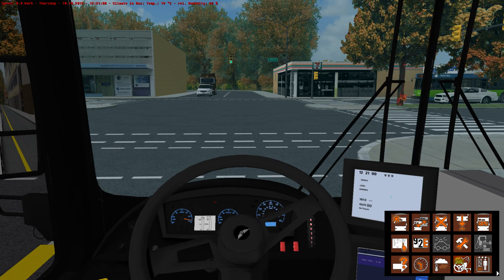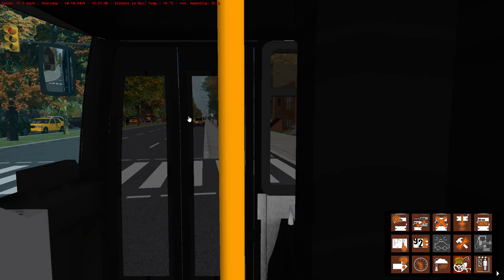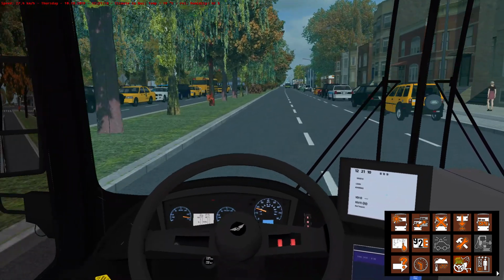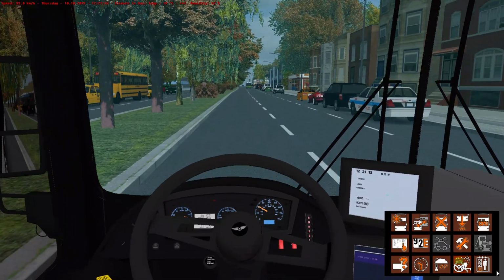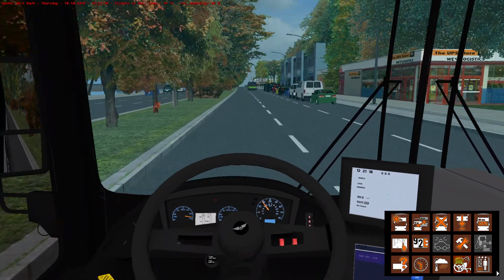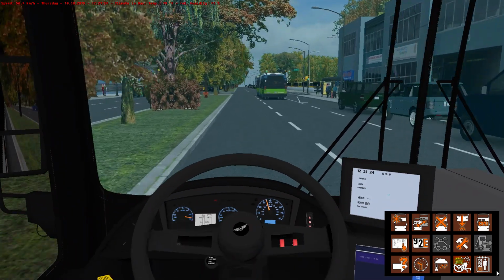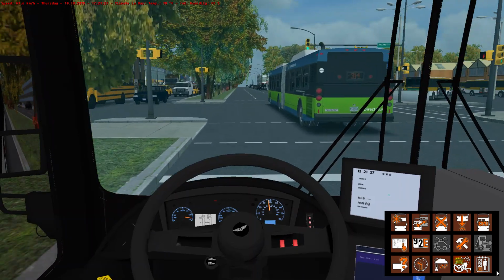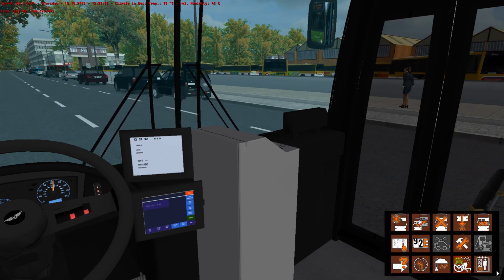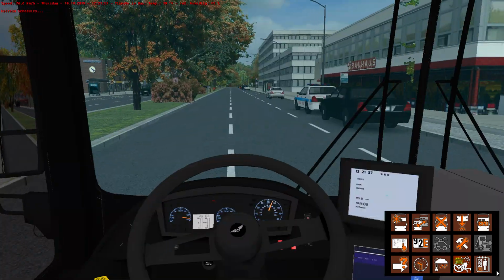Can we go? There you go. There it is. I said it didn't sound like it was shifting, and it wasn't. That's a problem. And the direct bus has passed. That's still better.